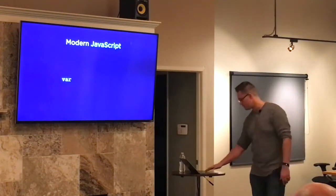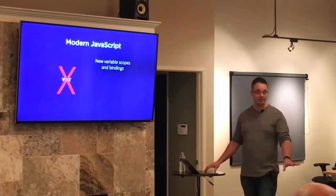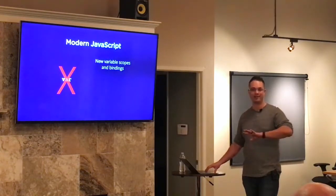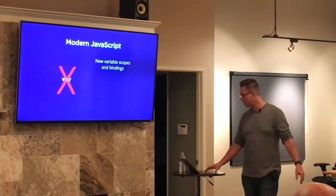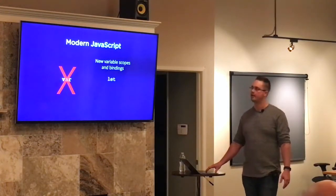Var has been replaced. You don't use var anymore at all. You can still use var. They don't break anything ever in JavaScript. They try not to. Anytime that they are changing something, it has to have pretty much a zero impact on websites that are in the wild. So you've got some new variable scopes and bindings. There's let and there's const.